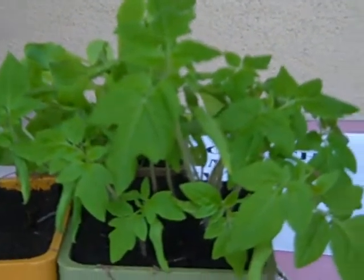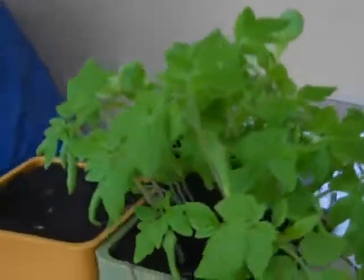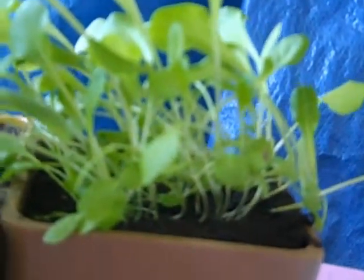tomato plants here. We'll take a view of it on this side. We'll come around here, take a look at it from this side. And over here, we have the lettuce. So we'll take a look at the lettuce now from this side, on the treated side with the plasma water.